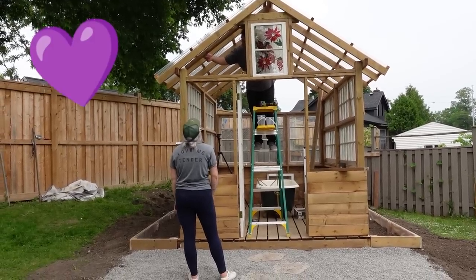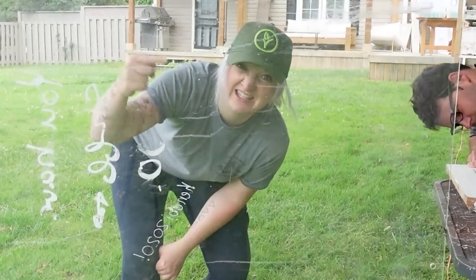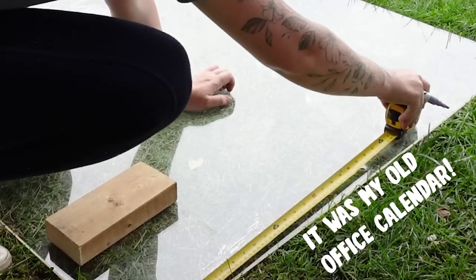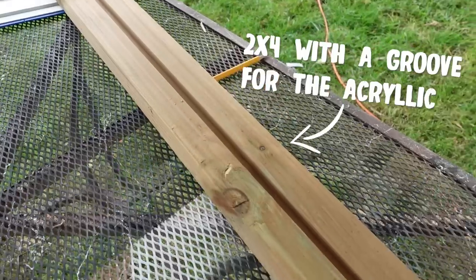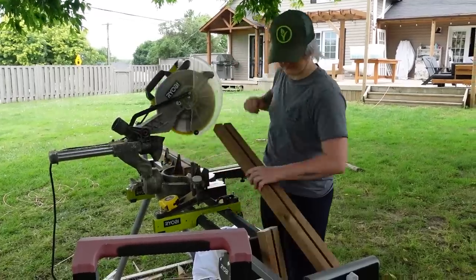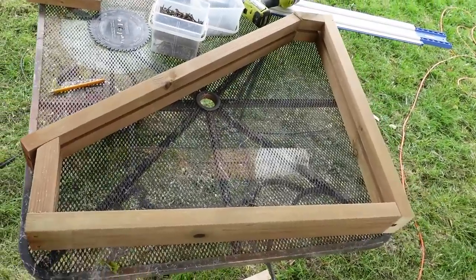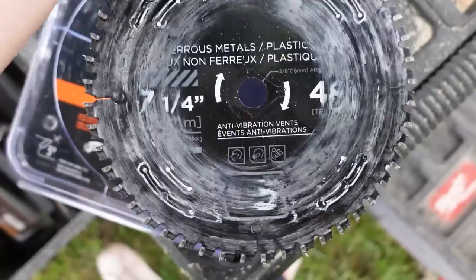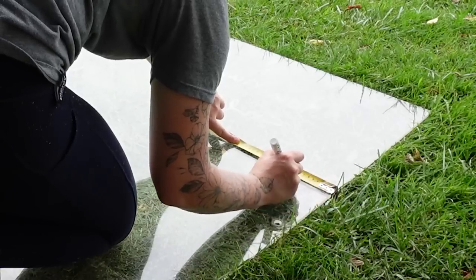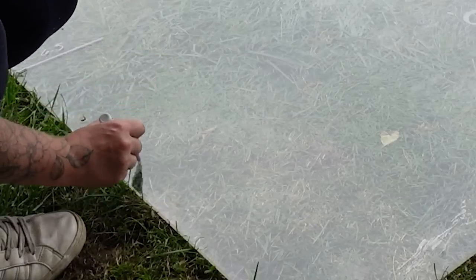I just loved it. To fill in the triangular areas on either side of this window, we were using half-inch clear acrylic sheeting that I've had for such a long time. Jeff wanted me to get rid of it so many times, but who gets the last laugh now? To cut the acrylic without cracking, we did need to use a special blade on the circular saw. This blade was a bit used, as you can see, but it is designed specifically to cut into plastic and metal.